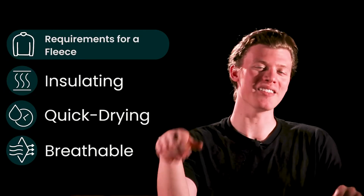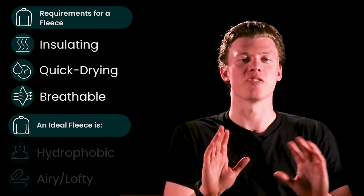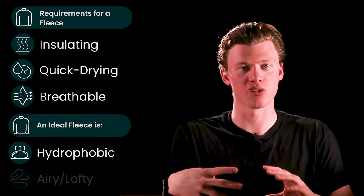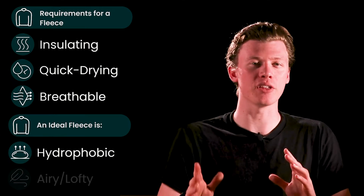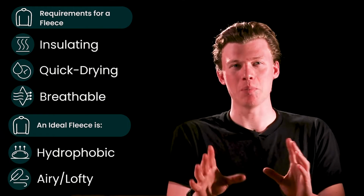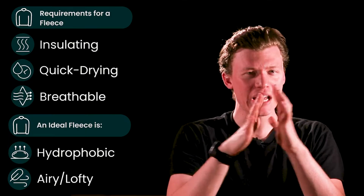In order to meet these needs, there are 2 main qualities that we should look for in a fleece. An ideal fleece is made with fibers that won't absorb a lot of moisture so that it'll retain its insulative value and dry quickly. Also, an ideal fleece should be airy and lofty, meaning that it's constructed in such a way that it traps a lot of air within its fabric. An airy fleece will be warmer than a thinner, denser fleece. It'll dry faster and it'll be more breathable.